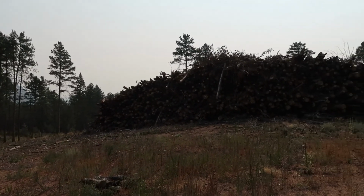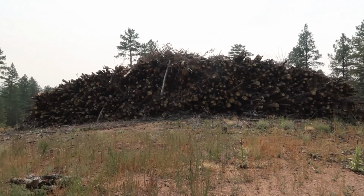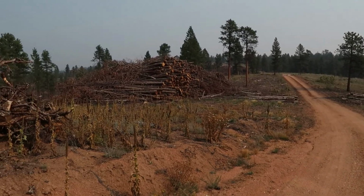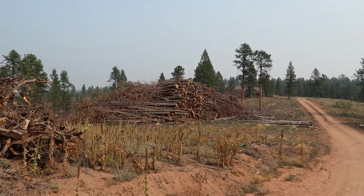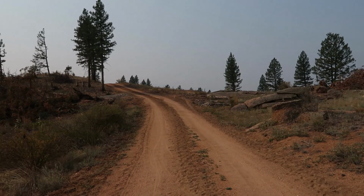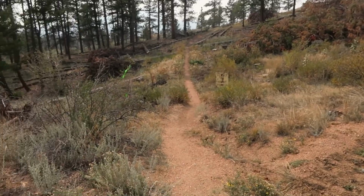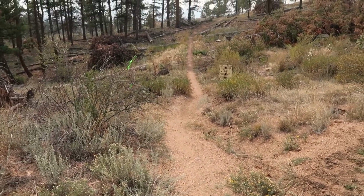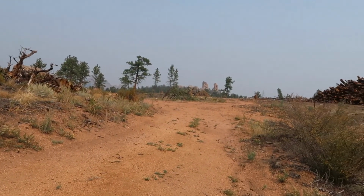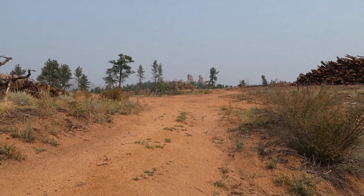Well, the sign wasn't kidding about logging operations. That's a big pile of chopped down trees. And here's another. And there's another one in the distance. So I came from up there. I've come to where Raleigh Peak Road intersects with the Colorado Trail. Going that way. And up here, this is the way we're going to go, I think.